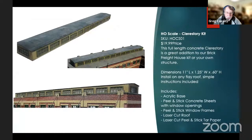This is the HO scale clerestory kit. This full-length concrete clerestory is a great addition to their brick freight house or your own structure. The dimensions are 11 inches by 1 1/4 inches by 0.6 inches, and the price is $19.99. It will install on any flat roof. Simple instructions are included. The kit includes acrylic base, peel and stick concrete sheets with window openings, peel and stick window frames, laser cut roof, and laser cut peel and stick tar paper.